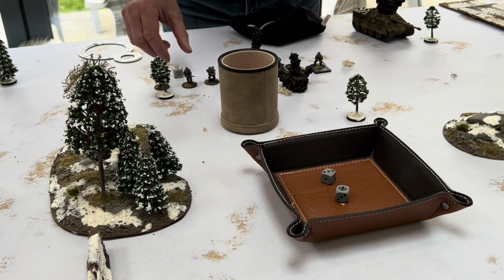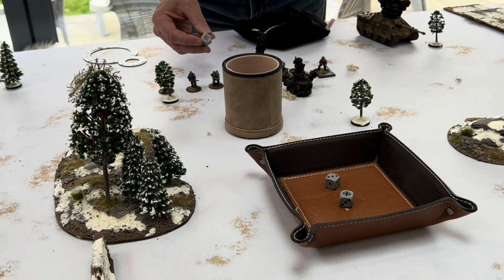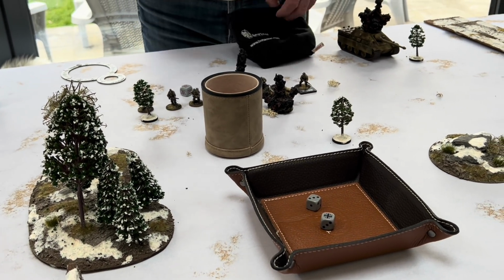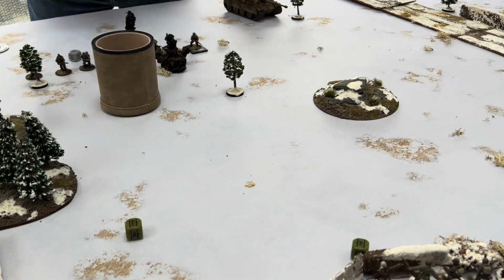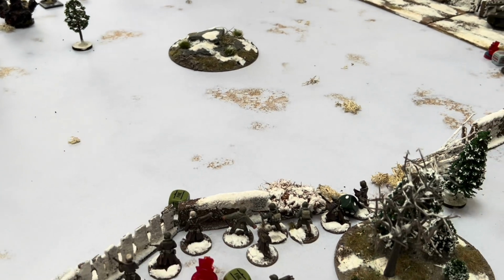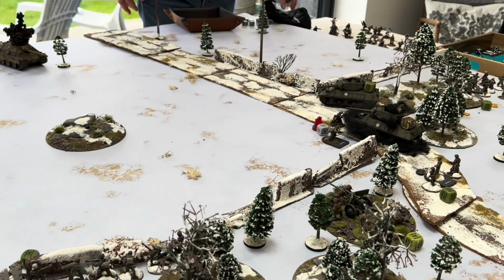Oh, didn't even do that. Down, well you would do if you think about it. Yeah, and then it's yours. Is that just the last one? Yeah, that's it, medic. He's just going to go down. That's it. So there we go.